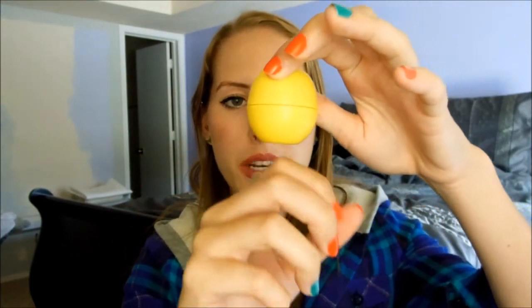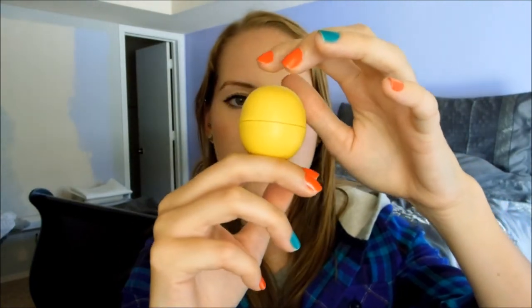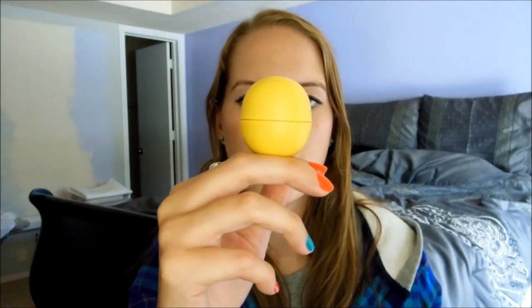And the next thing I have for my face, well, okay, it's lips, so I don't know, lips are on my face. It's a rediscovered love. I've had it before. I bought it when it was the craze on YouTube. Everyone and their mom talked about it. The EOS lip balms. And these are so cute. Look at these things. They're just like little bitty eggs. Can I balance this? Yeah, it did. And this one's in lemon.